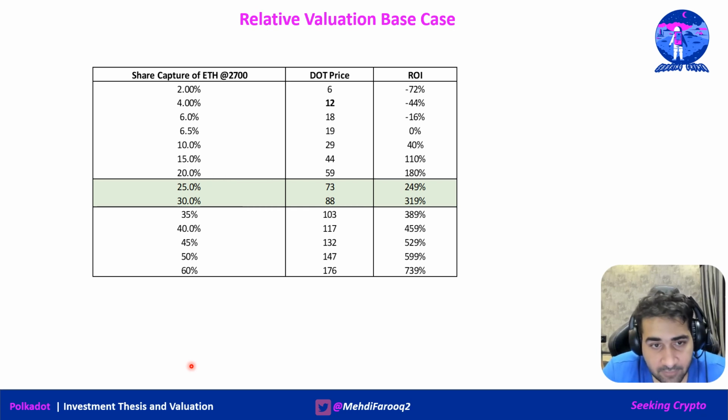My perception is, given how the team looks, how the community is, and the problem that they're trying to tackle, especially the problem of interoperability, if they succeed in what they're promising, I believe it's an easy shout to say that Polkadot can capture around 25 to 30% of the market share of Ethereum. So if they capture 25 to 30% market share of Ethereum, then the DOT fair value should be between $73 to $88. And that gives you an ROI of 250% to 322%.